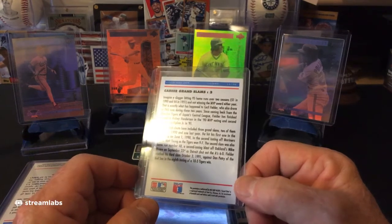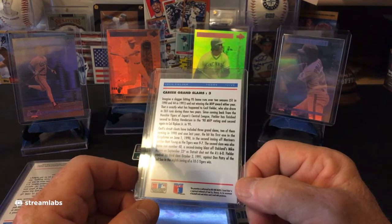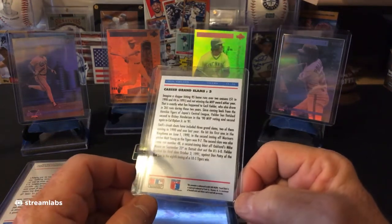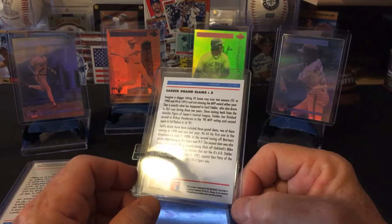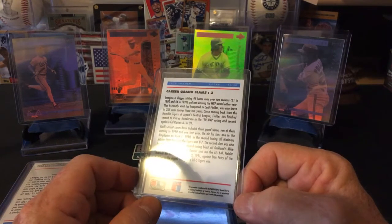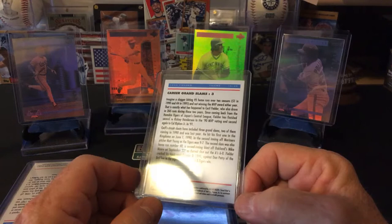Since coming back from the Hanshin Tigers of Japan's Central League, Fielder has finished second to Rickey Henderson in the 1990 MVP voting and second again to Cal Ripken Jr. in 1991. Cecil's circuit clouts have included three Grand Slams, two of them coming in 1990 and one last year. He hit his first one in the Kingdome on June 1st, 1990 in the second inning off Mariners pitcher Matt Young as the Tigers won 9-7.